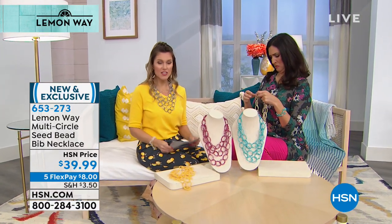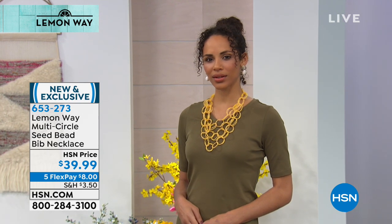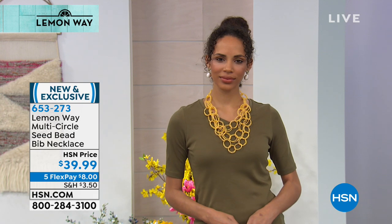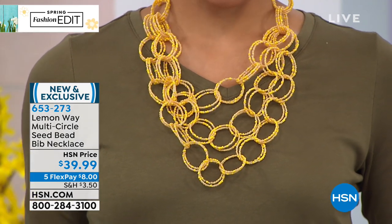I love it. So the length on this necklace is 27 inches in length. The drape is 5 inches. So it has a nice presence about it. But ladies, this is so light. It's like feathers on your chest, which is beautiful. It is. And it's tripled. So you're getting three layers of these circle links in this wonderful bib design. I love that we have it on a flex payment of only $8 to get it home.